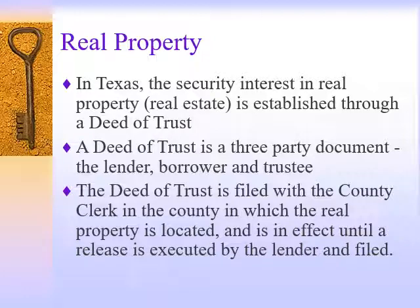Now in Texas, when we talk about real property, the security interest in real property is established through a deed of trust. The deed of trust is a three-party document where you have the lender, the borrower, and a trustee. The purpose of the trustee is to make sure that if the lender exercises a right of foreclosure, that it is done in a proper manner. There's certain rules that they must follow in order to foreclose on real property.